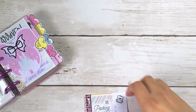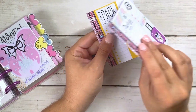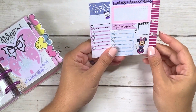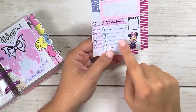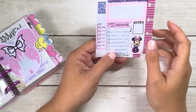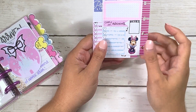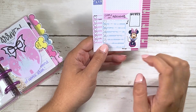So just so you guys know, I've got four different packing sections, like sides. This last one is extras and reminders and carry-on essentials. And then I just threw in a little notes box area here. Carry-on essentials is really going to be for the kiddos.